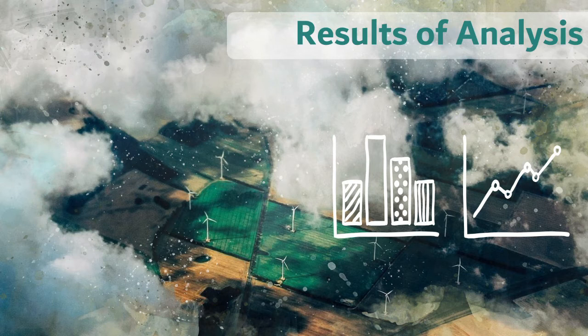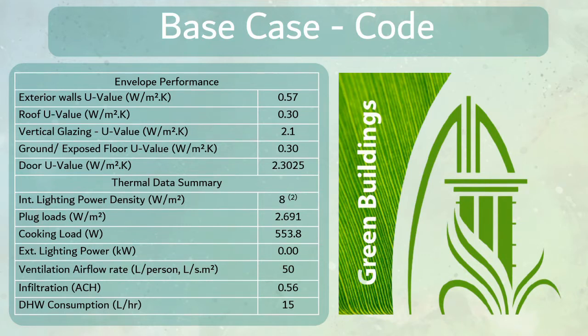Results and analysis. To develop an understanding of the present scenario, the villa under study is simulated using the codes which were used during the construction period. As the villa was built from 2011 to 2014, it was complying to the available green building regulations of Dubai at the time. Here is a snapshot of all the standards used in the development of the model.